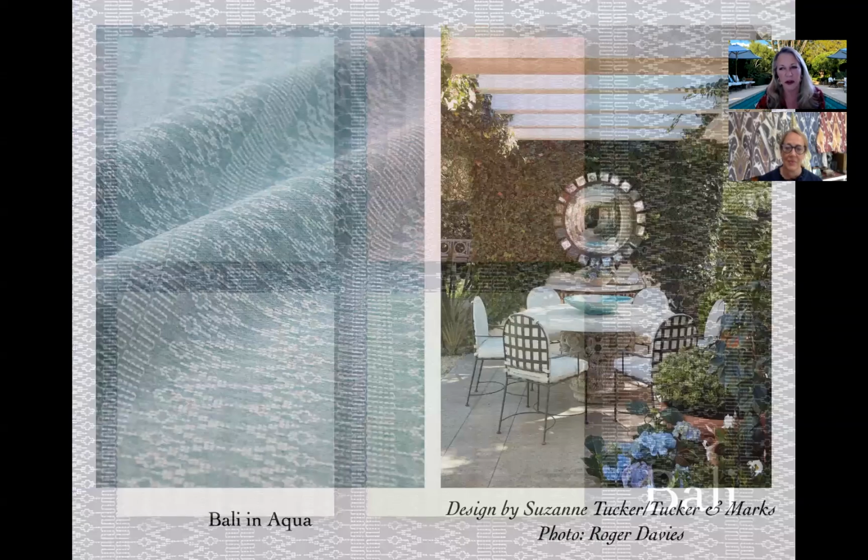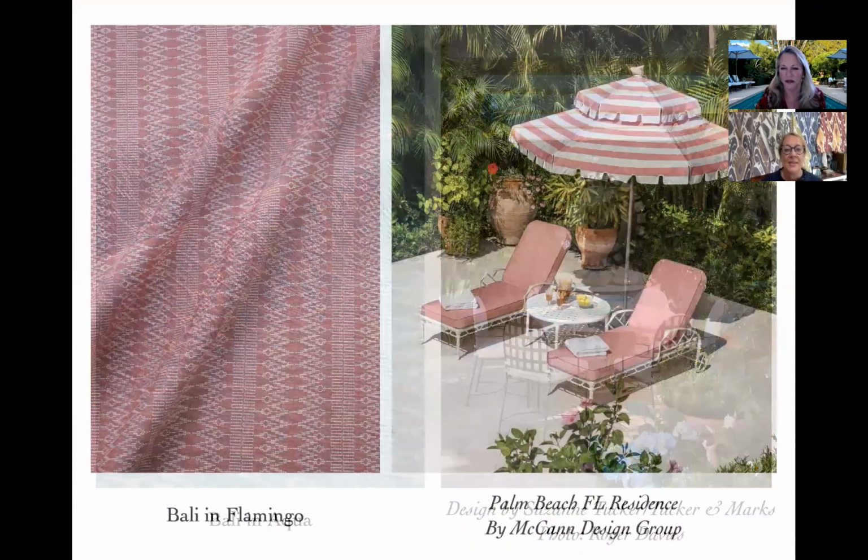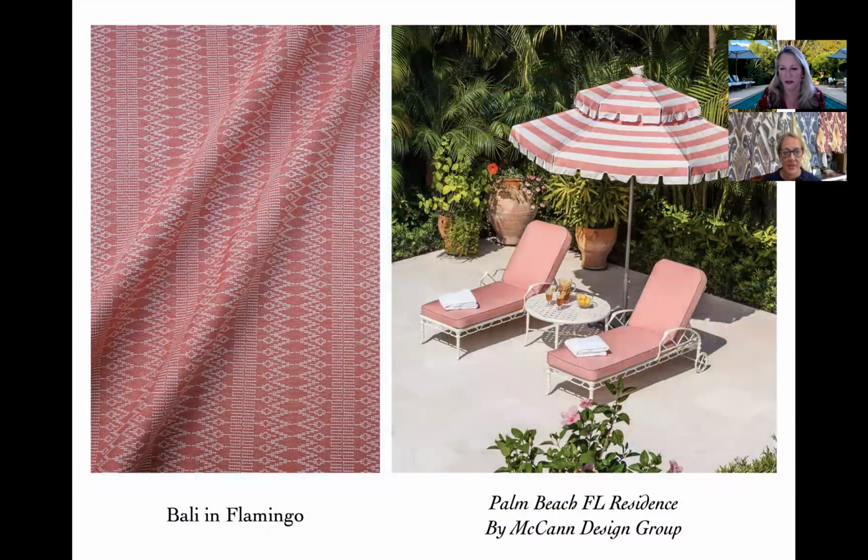Allison, why don't you tell us about Bali? Bali is probably my favorite of this collection because we've taken this great outdoor base fabric in this beautiful melange ground, and we've done an embroidery on it. So it's a lovely vertical stripe, geometric, with very tight embroidery going up the bowl.